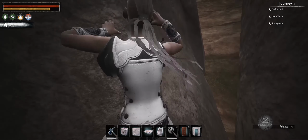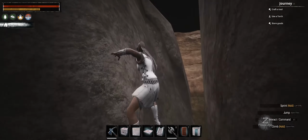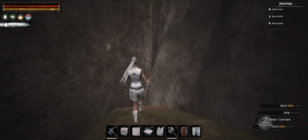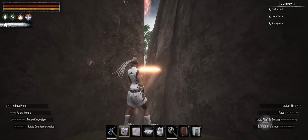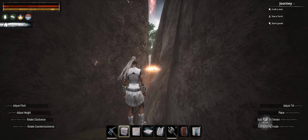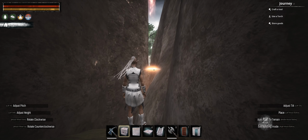Alright, so let's try it from this other side, because this seems to be the bit that's going to be a little bit of a pain in the ass at the start. So let's see if we can get this right first. Now what I'm looking for now is to get the door facing the right way.